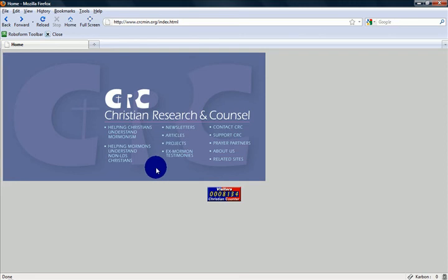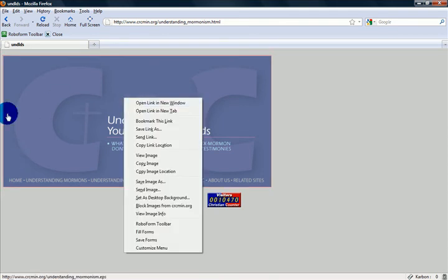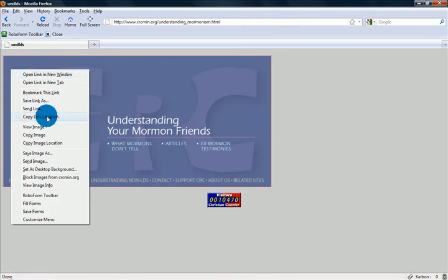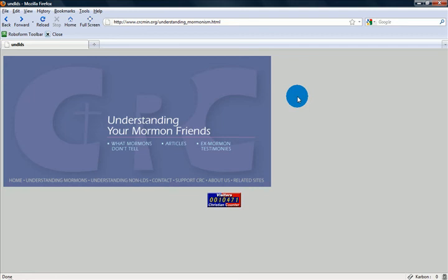However, let's assume that someone is quite persistent and wants to find out more about this site. Let's look at helping Christians understand Mormonism. Let's look at this link here. Oh, well, look. The link takes you to another menu. Not a pull down, not a fly out, but another beautiful image. Is this an image? Yeah, it's an image. It's got to be. Another JPEG nested in an HTML page, which is again impossible for search engines to read the text therein.